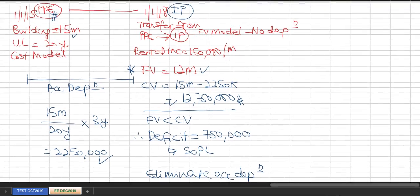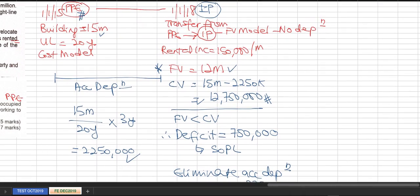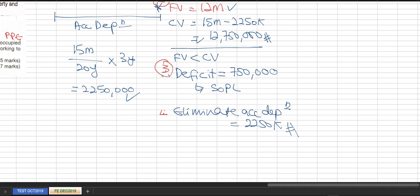Okay, alright. So that's done for the theory part. So when you answer the question on the accounting treatment, these are the points that you have to say out in your answer. You have to tell about the transfer. You have to tell about the fair value here. Nanti I tunjuk in detail. And then you have to tell about comparing the fair value and carrying value and you get the deficit. And you have to talk about the elimination.